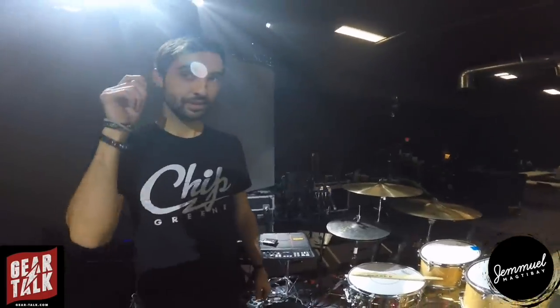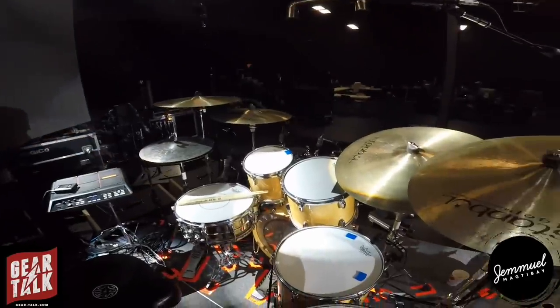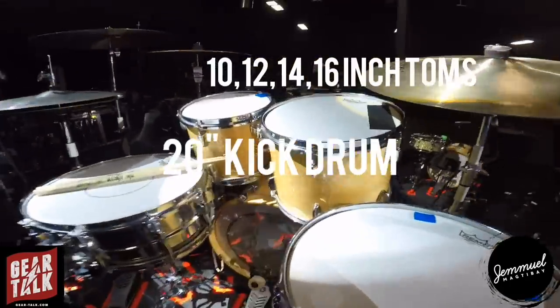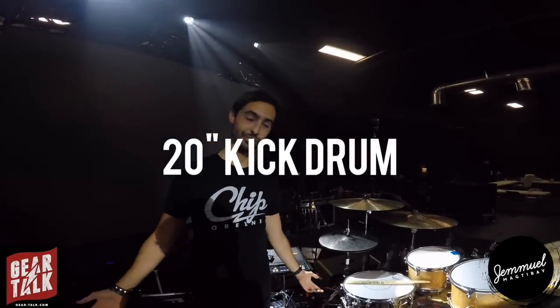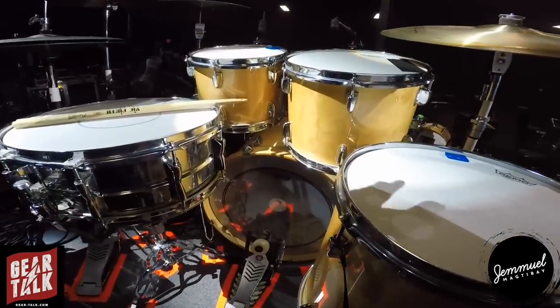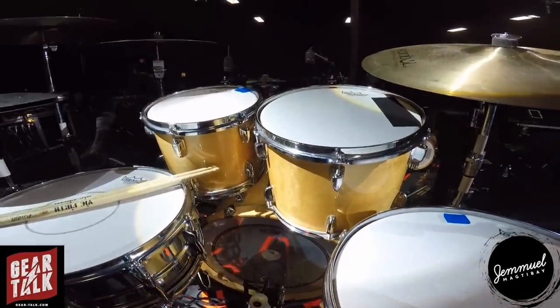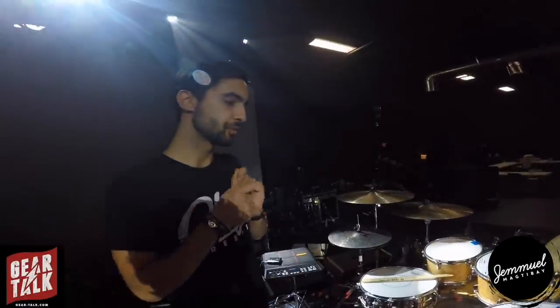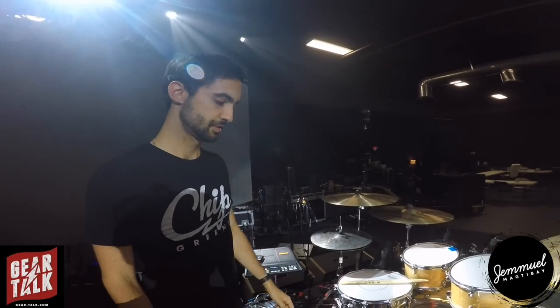Is it the Stage Custom that you're using? Yeah, it's a Stage Custom Birch 10, 12, 14, 16, and a 20-inch kick. A 20-inch kick? Nice and punchy. Part of the reason I like the birch shells is it keeps it a little tight and punchy, and I like to play toms, so the birch allows you to be a little more rhythmic without everything getting too cloudy and blending together.